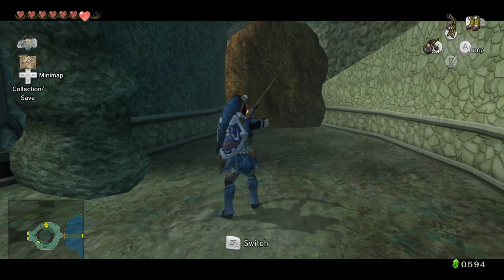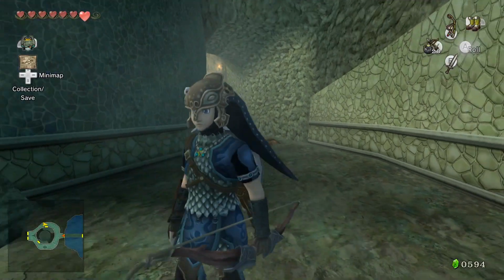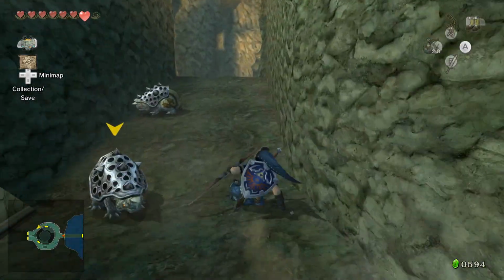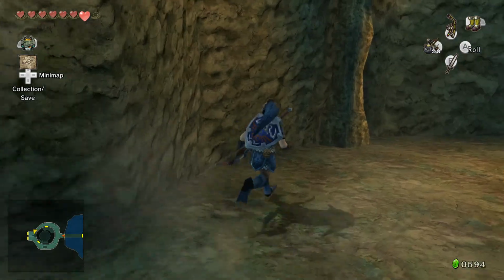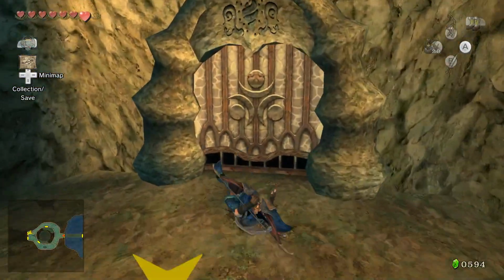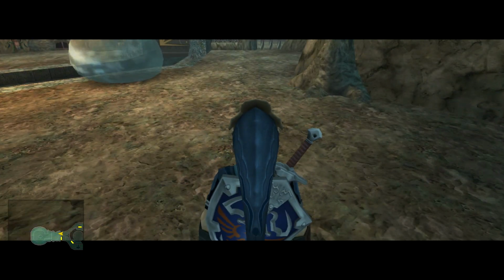There is a bomb wall here that we can blow up. Okay, yeah, see, again, here's a spot where there's multiple ways of going. I think, actually, I need to go here to get a key, don't I? I think.